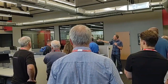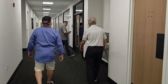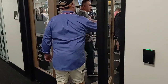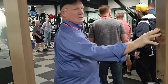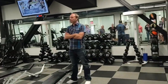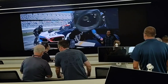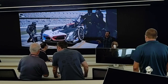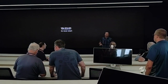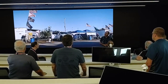We toured their operational offices, toward the driver training facility. Took a fascinating tour of the control center. We saw how that operation works. With all the video screens and the computer terminals, it's like a mission control.